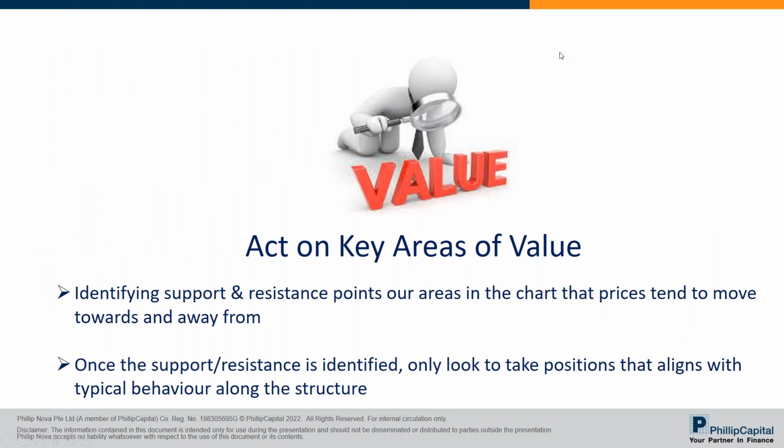Right. So the lesson to be learned on buying and selling zones is that you want to trade with key areas of value. Identifying support and resistance on our chart tells us where price tends to move towards and away from. When price reaches that region or area, there is bound to be movement afterwards, and this movement is what will allow you to capture a trade.